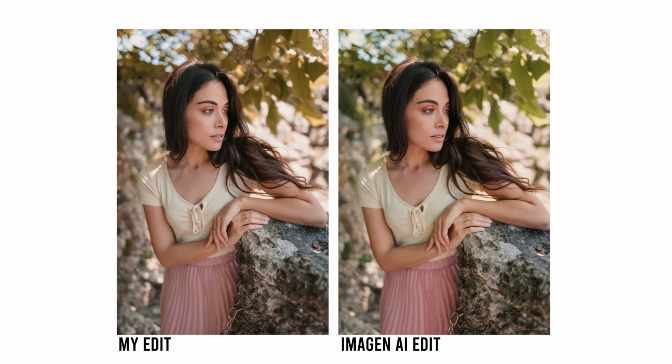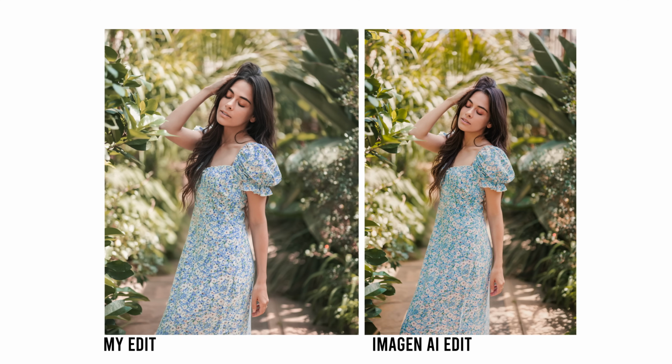But anyway, let me know what you think. Do you think that these edits match my style? Because sometimes it's hard to tell when it's your own work. So I'd really love to know what you guys think. I'll put a couple more side by side on the screen, where the image on the right will be Imagen AI's version and the image on the left is my original edited version.